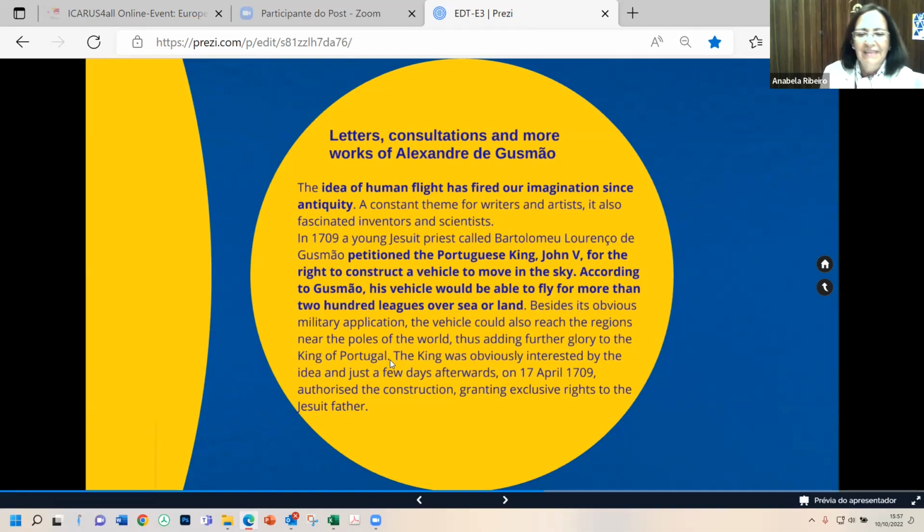It was a dream. The king was obviously interested by the idea, and just a few days afterwards, on 17 April 1709, authorized the construction, granting exclusive rights to the Jesuit father. But I can say this wasn't very happy, because the balloon rose in front of the spectators, eventually reaching the ceiling of the room, where it had to be rapidly destroyed in order not to start a fire. So he wasn't very happy with this invention.